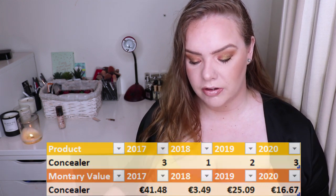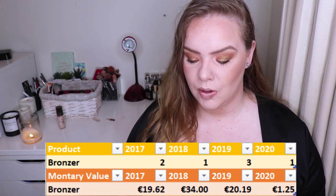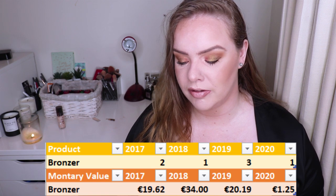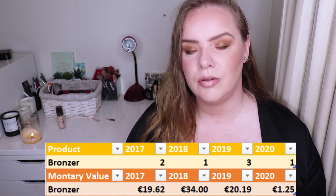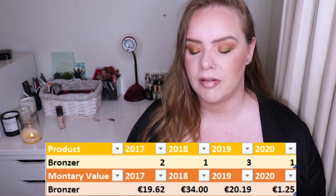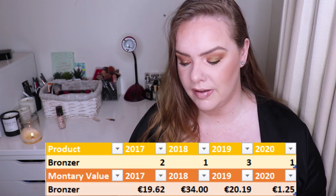So the next product is bronzer. This is my favorite kind of category to look at, but bronzer anyway. In 2017, I used up 2 bronzers, which added up to €19.62 worth of bronzers. And if you imagine how much money I probably spent on bronzers versus how much money I used up. In 2018, I used up 1 bronzer, and it was €34, and it was the Hoola bronzer from Benefit, I think.